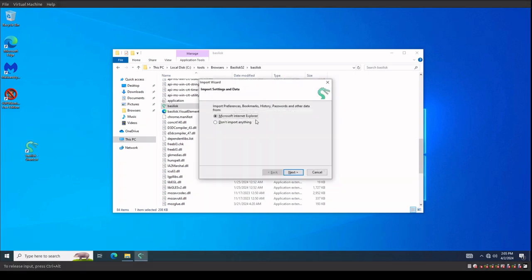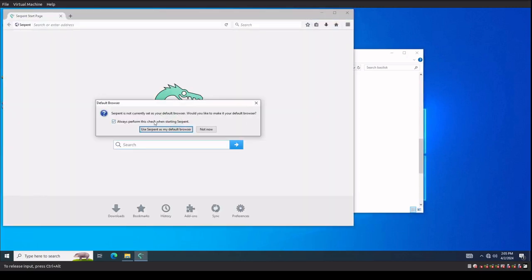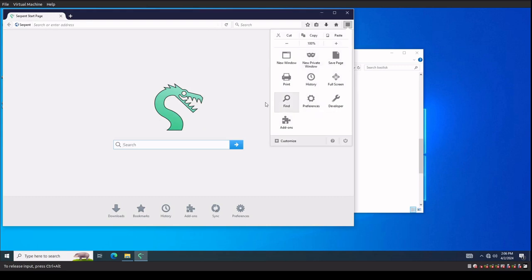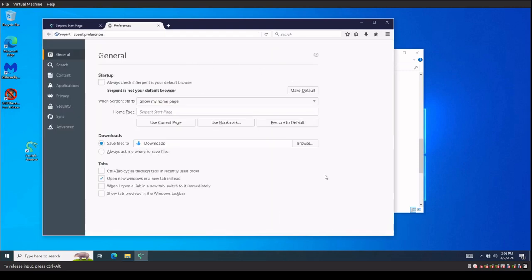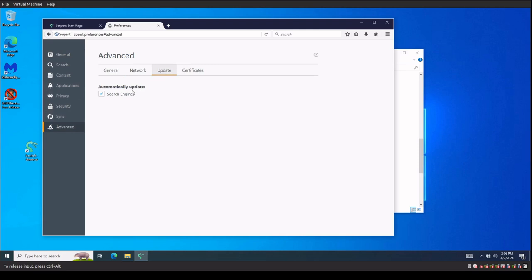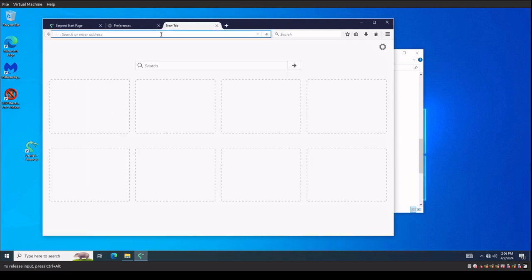So it does launch. We don't want to import anything. We're going to click on Next. I'm not going to actually import anything. You can see at the top here, it's called Serpent. It looks like it's just a port of Firefox. Okay, let's see if we could generate some traffic here by trying to go to like google.com or something.